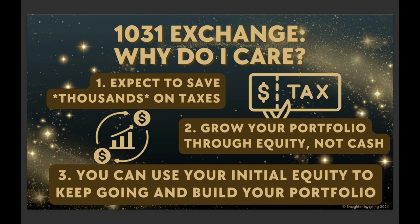Why do you care about 1031 exchanging? Well, the power of a 1031 exchange basically means that you can have real estate that continues to build in value and grow equity into perpetuity. And as long as you're using 1031 exchanges, you are never going to pay tax on that. And the real power of that is what happens when you die and you pass that on to your heirs.